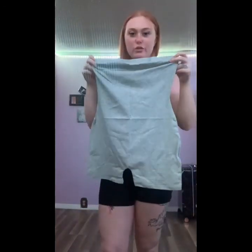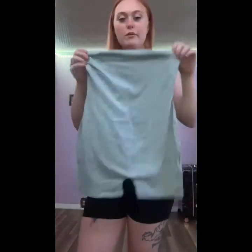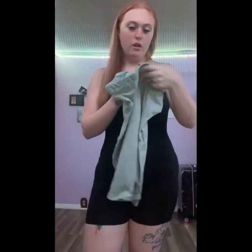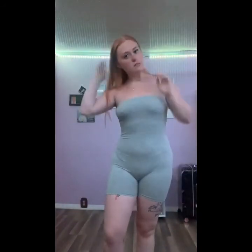See how short the shorts look? Once you put it on, it's actually like this long. So let's see. I'm gonna try this one on. This is a medium. Yep, this is a medium. Just wanted to confirm. Okay, so this is the gray one. This, for some reason, was so much easier to put on than the black one. It doesn't feel as tight as the black one.